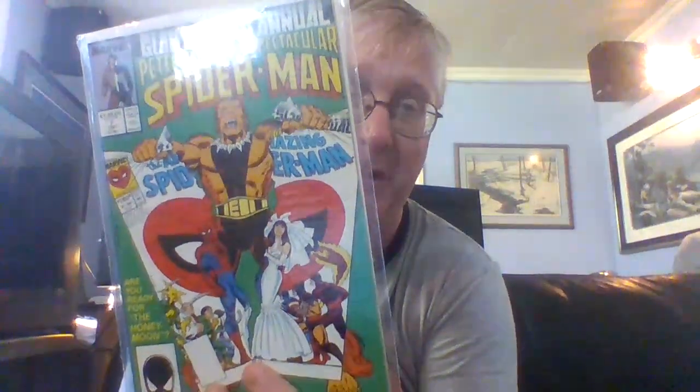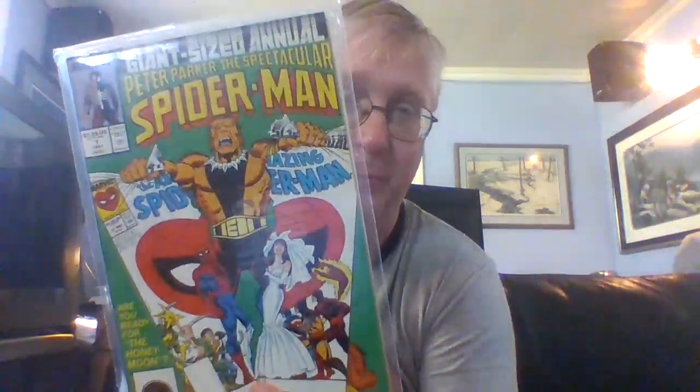And then, breaking my own rule, I had to get 2 issues that were only $2 that were not Amazing Spider-Man. This is the honeymoon issue of Peter Parker, the Spectacular Spider-Man. He's ripping up. That's Puma. He's cool. And I like this issue. I love this issue. I had it when I was a kid. One of my first Spider-Man comics, actually.